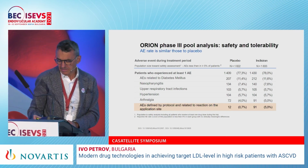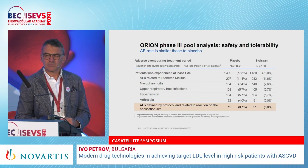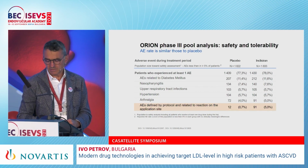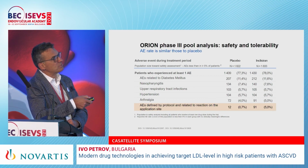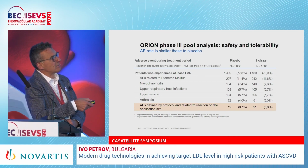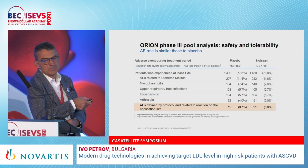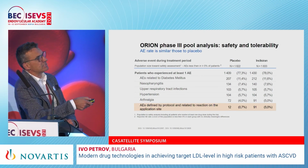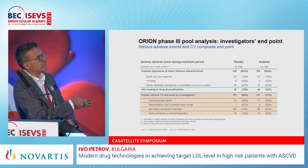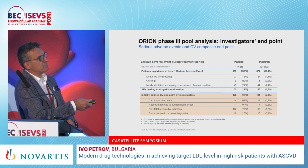Of course, like in medicine, in many cases when we achieve some target, we ask ourselves, okay, but what is the price? What are the complications and adverse events? It turned out that the adverse events are absolutely equal with the placebo. You see nasopharyngitis, upper respiratory tract infections, hypertension, arthralgia. Arthralgia is important. You know that quite a few lipid-lowering agents cause arthralgia, myalgia, and so on. So, in fact, the adverse event rate is absolutely the same between placebo and inclisiran, and of course, this is more than important for us. We also show here not only the adverse events, but also the clinical adverse events, absolutely without any difference.